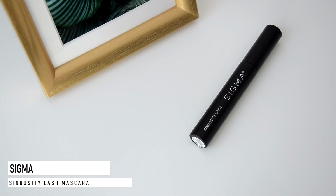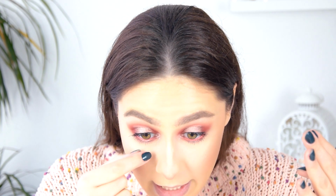Sigma also sent me their Sinuosity Lash Mascara. Again, I cannot say much because my lashes are so freaking tiny. I don't think it makes any difference whether I'm wearing mascara or not. So the only thing I can test and let you guys know is if it smudges. So far it hasn't transferred anywhere, it applied great.